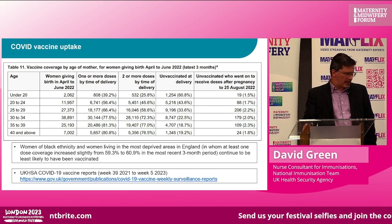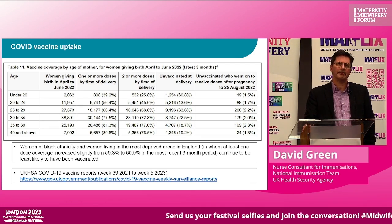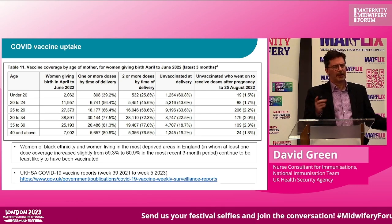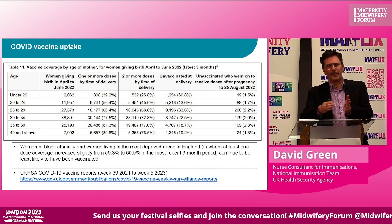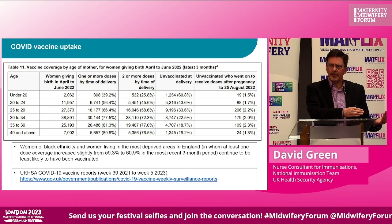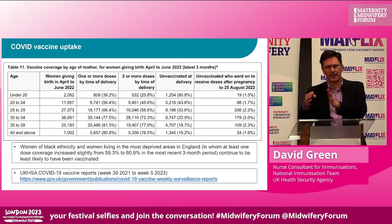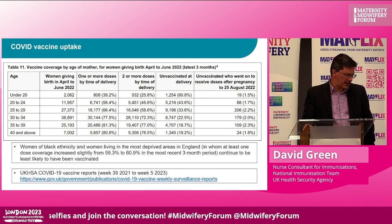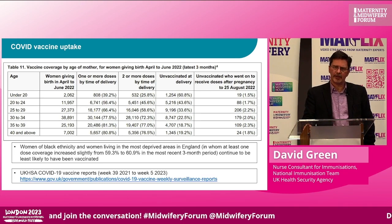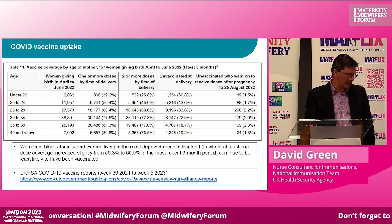Just wanted to spend a little bit of time looking at COVID vaccine uptake. Again, it's a difficult program to measure uptake, because the denominator shifts all the time, and because we've offered two doses of primary vaccines, and then we've offered boosters as well. So I've just looked at April to June last year. This was the most in-depth, up-to-date data that I could get hold of.